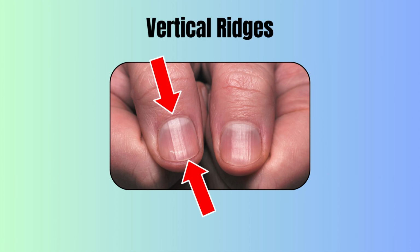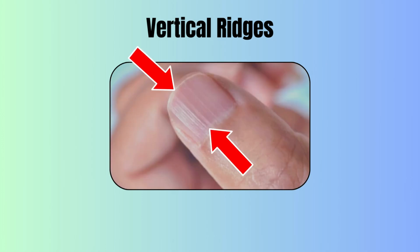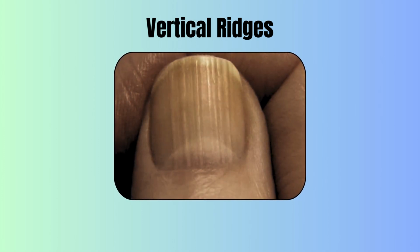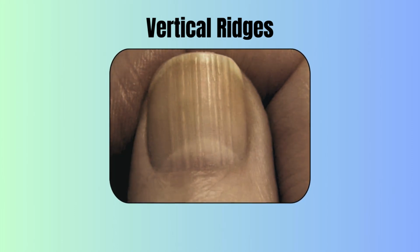Vertical ridges, which are more common, typically run from the base of the nail to the tip. Often, these ridges are a natural part of aging and are not a cause for concern. They occur because, as we age, the nail bed produces nails more slowly, leading to pronounced ridges that were previously less visible. In most cases, vertical ridges are benign and don't signal underlying health problems. However, if these ridges are accompanied by changes in nail color or texture, it might be worth consulting a healthcare professional for a closer look.